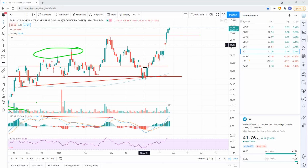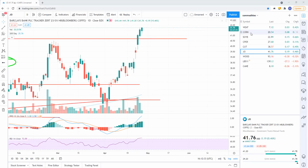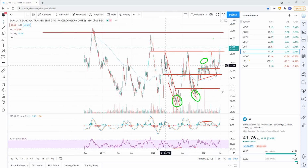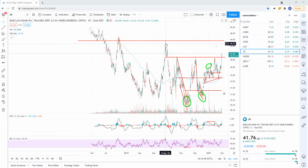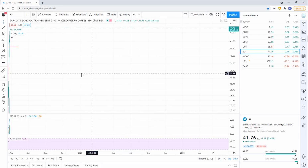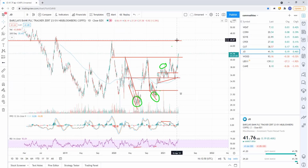You can see coffee running up another 0.5% today. Continues to look good to the upside. So coffee, about 45.64 is your next level of resistance. We had a reaction high right there. And yeah, that's kind of what I'm looking for, but I still think there's probably more upside.